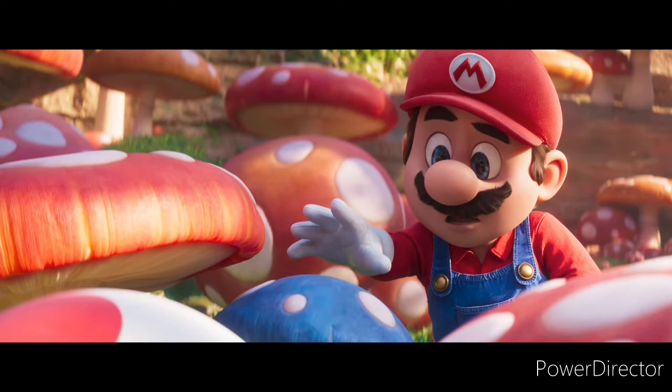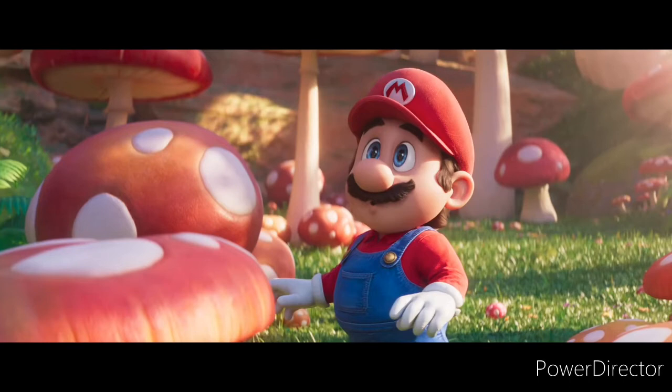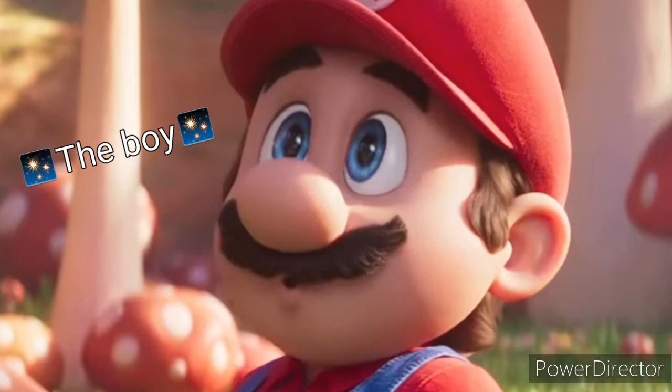He looks like Mario. It's just that his face is reformed and it's gonna look a bit oddish in different angles, but you know, they wanted my boy to look movie-ish. I don't know. And Mario, I still think he looks cute, you know. Mario is still the cute little Italian plumber, right? Mario is Mario. He's still the boy.